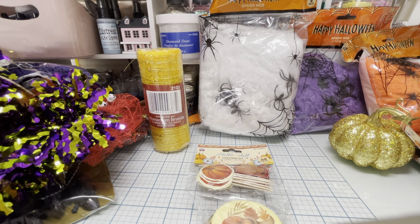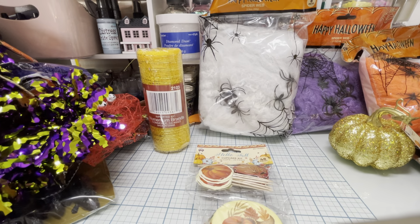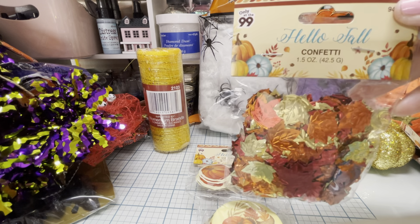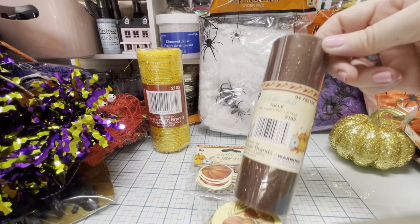And then I got these cute little cauldrons. Another one of the confettis. Then I got this pretty brown tulle. It's a glitter tulle.